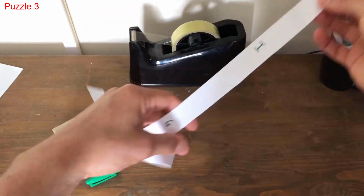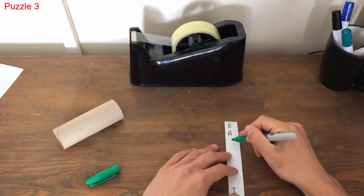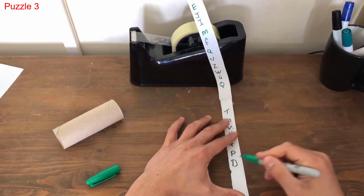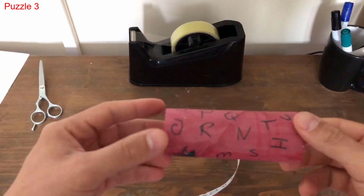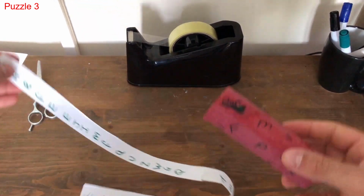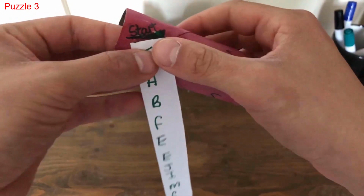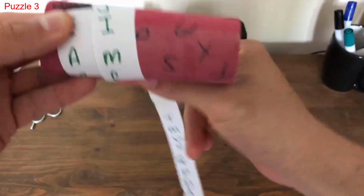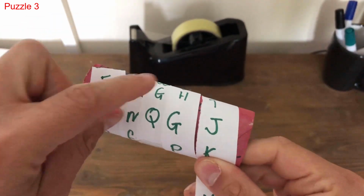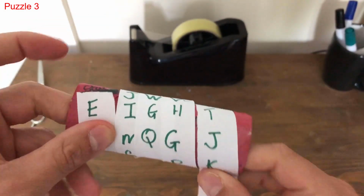Now I've got a really long piece of paper, so I'm going to fill in loads of random letters. Because just getting this bit of paper, this is one of the clues they're going to pick up. They're going to be like, what on earth is this? So now, as you can see, I've fancied up my code breaker, just made it look a bit nicer, put some letters on it so that they know this has something to do with the long bit of paper. Wrap it round. And as you can see the word 8 there, which means the answer to this puzzle is 8.